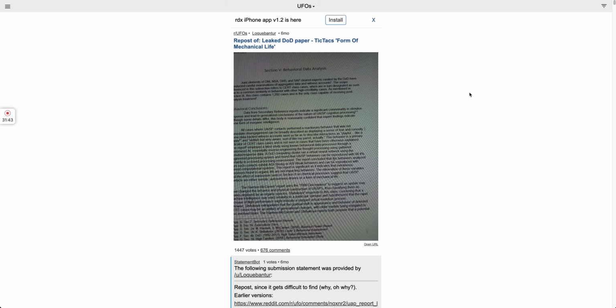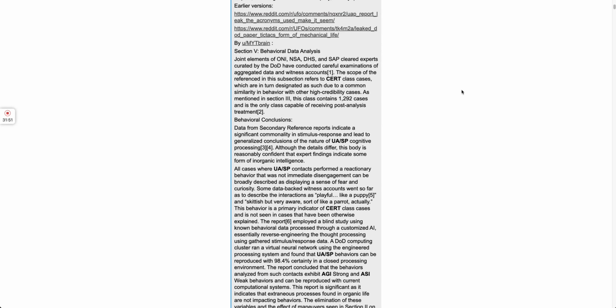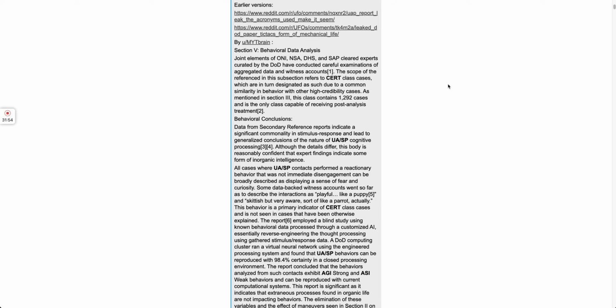This is a repost of a leaked DoD paper, Tic Tac's Form of Mechanical Life. This is from the Immaculate Constellation release. But one point I wanted to point out right here. Oh, here we go. It says in all cases where UASP, and I think UA stands for Unidentified Anomalous, or Unidentified Aerial, and SP stands for submerged, something, but this is definitely the objects they're seeing underwater.